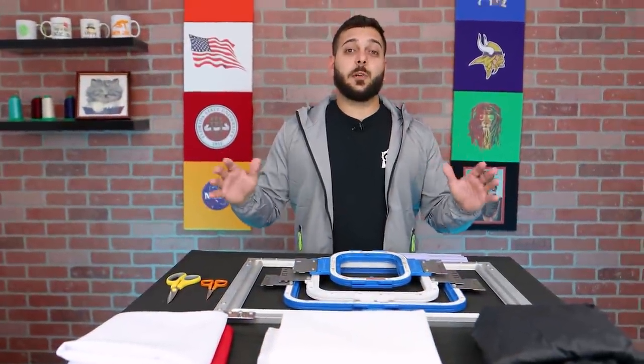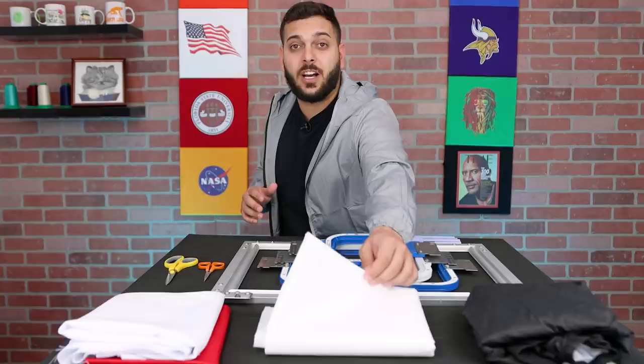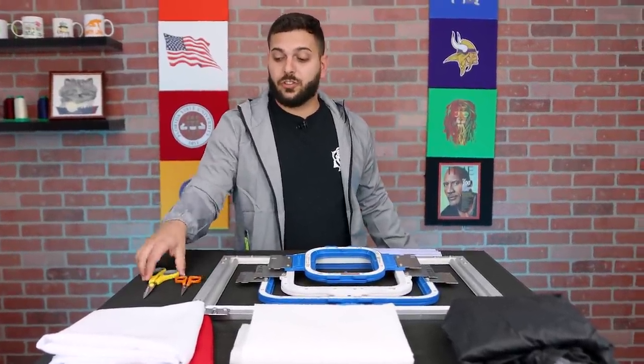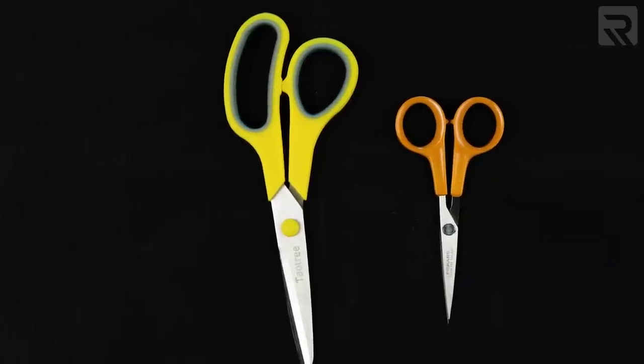All right, guys. So now let's go over the materials that I'm going to be using for this project. The first thing I have is my jacket. Next to that, I have my stabilizer, which is a cutaway stabilizer. Then I have my fabric, which is white and red twill. And here I have my scissors. I have two different pairs of scissors, just one for regular cutting and the other one to get up and close when I'm doing the applique.